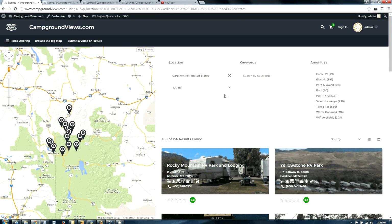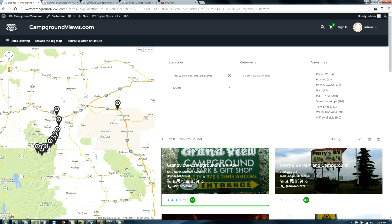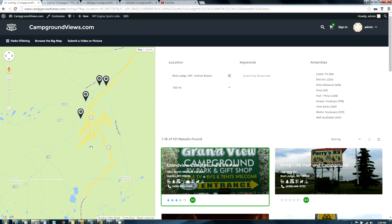Next up is Red Lodge as an access point into Yellowstone. Red Lodge is an interesting city that basically had a road built into Yellowstone National Park because they knew they were in the middle of nowhere and it was the only way to get people in there. The road that was built is called Beartooth Highway. It is a must drive, and you see these switchbacks here on the map. That is the side of a cliff that road is going up.